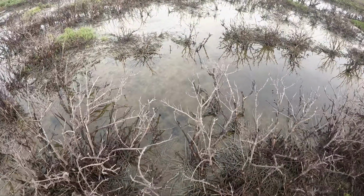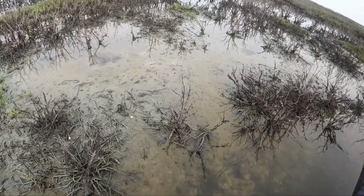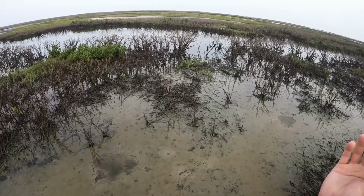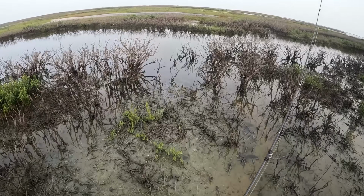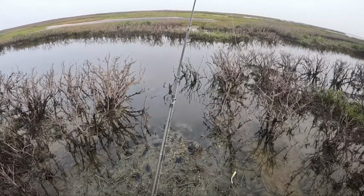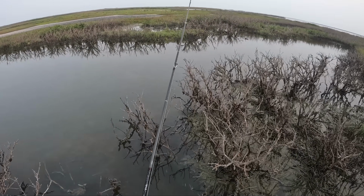This is the stuff we're going through right here. Imagine there's just a lone redfish in here. I really don't think this is connected to the main water though. You never know, those redfish are kind of crazy. Should I toss it out there? Imagine. Well, caught a mangrove instead.